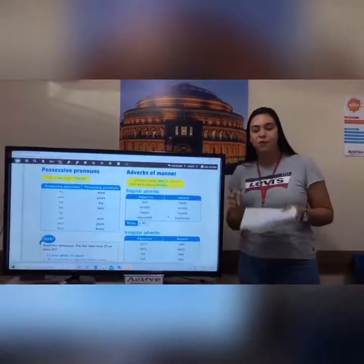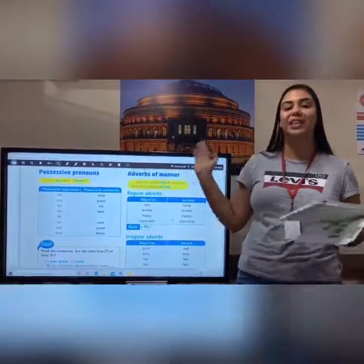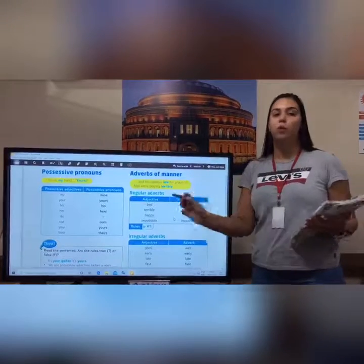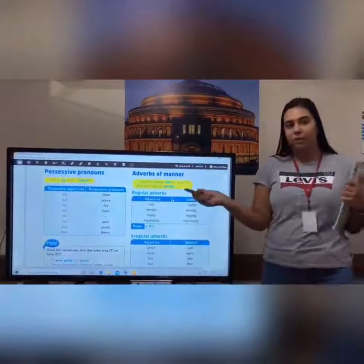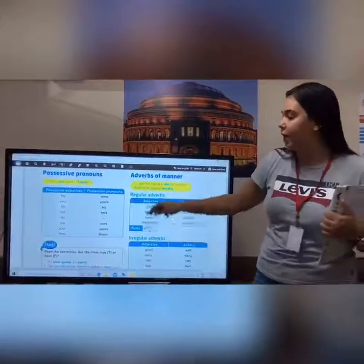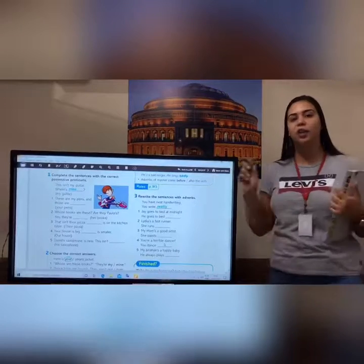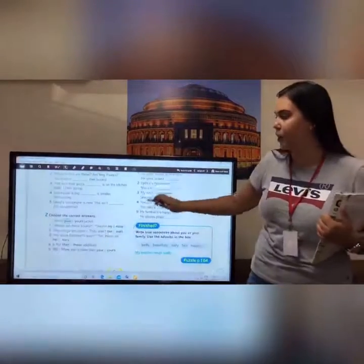Vocês lembram onde a gente parou na aula passada? So, on page 15. Na aula passada a gente parou na página 15. We are going to study about possessive pronouns. Nós estudamos os pronomes possessivos. A gente já iniciou, já introduzi ele para vocês. Lembram? My, mine, you, yours. E a gente fez já a atividade número 1. Então hoje eu vou corrigir a atividade número 1 e a gente vai passar para o número 2.